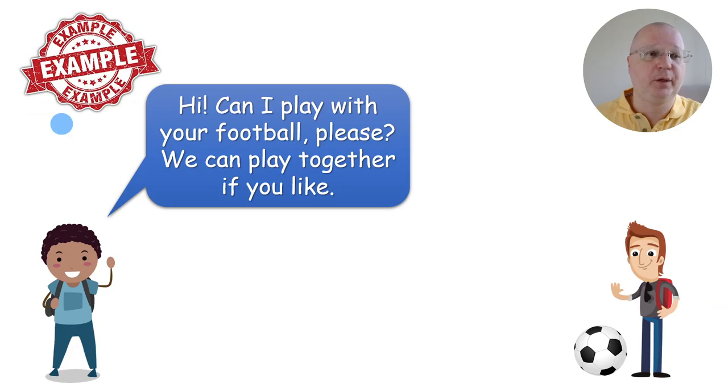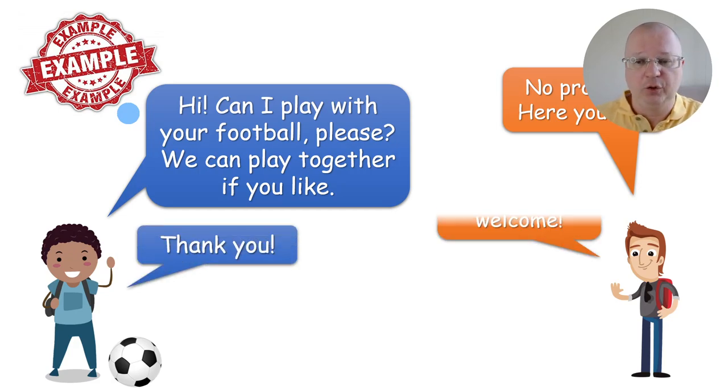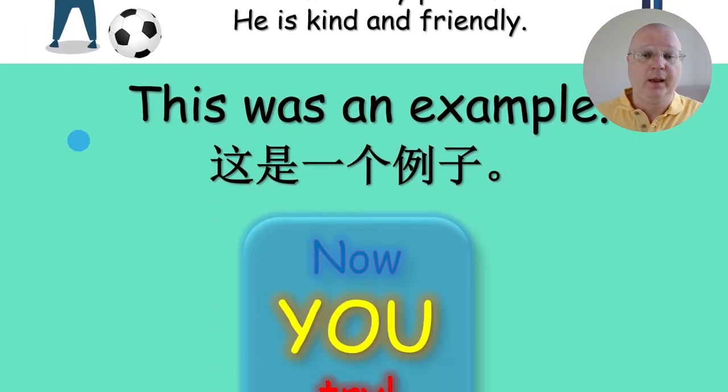And here's an example of a polite dialogue. "Hi, can I play with your football, please?" "We can play together if you like." "No problem. Here you are." "Thank you." "You are very welcome." Tom is very polite here. He is kind and friendly.